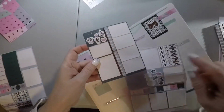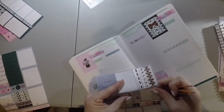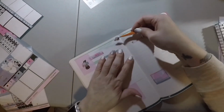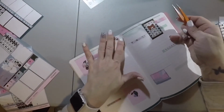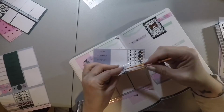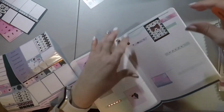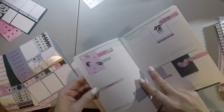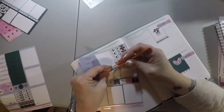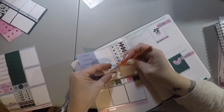Guys are going to get this one too. You've got the checklist, heart checklist here, and then this deco here. I'm not going to use it small. I guess we'll do like a leaf up here. And then let's do this thing here. Skip. I'm gonna use these on Saturday and Sunday.